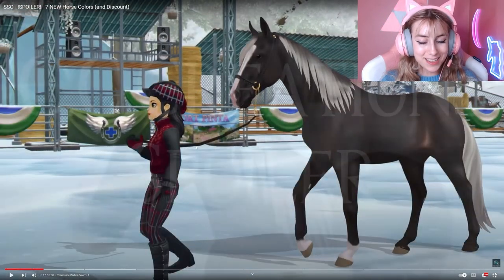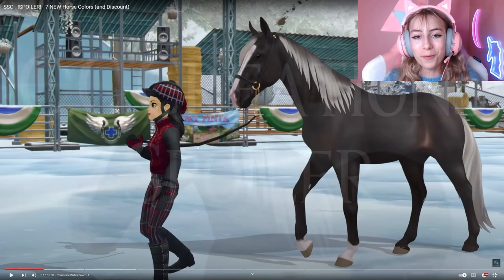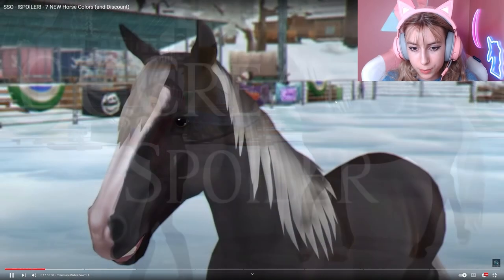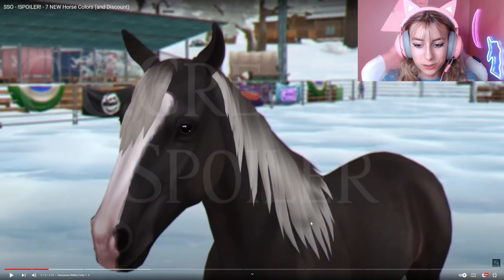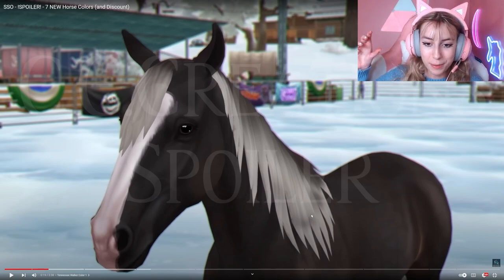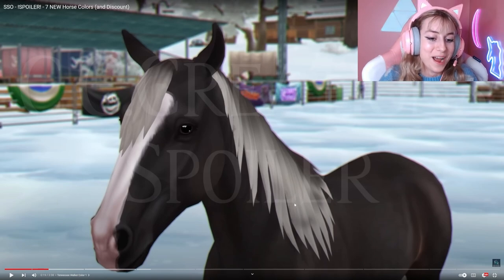I know the Tennessee Walkers have more basic coats, just the base colors and stuff. This one is not my favorite, but I do like what, it kind of looks like the mane was spray painted, if that makes sense. Like, look down over here, it just looks like it's spray painted. Someone took a black can of spray paint, and they're like, all right, Bessie, let's give you a little makeover. It looks like someone spray painted it, but it is cute.